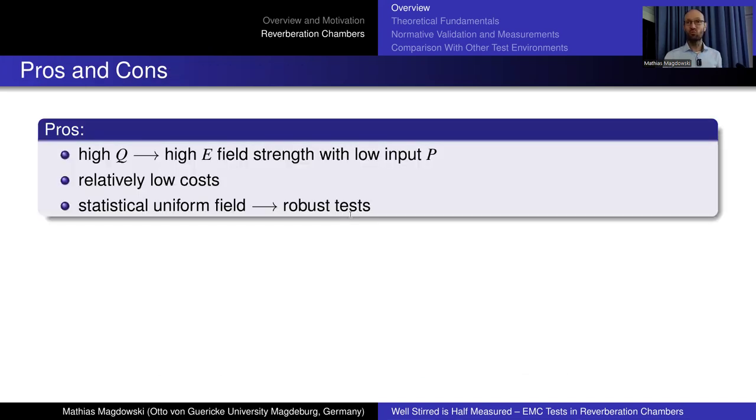Okay, so why would EMC engineers like to do tests in reverb chambers? Because it's a resonator, it has a high quality factor, so with small input power you get quite high field strengths. This is one big advantage. In a semi-anechoic chamber, you have a very powerful and very expensive amplifier. You generate your RF wave, it hits your device under test once, goes into the absorbers, and is converted into very expensive heat. Here you take your powerful amplifier, you generate a field, it hits the device under test, but then it gets reflected and hits it again. It gets reflected and hits it again. So you kind of recycle the electric wave. That's why you have relatively low costs, and you get this statistical field, which gives you robust tests. We will come to this in a second.